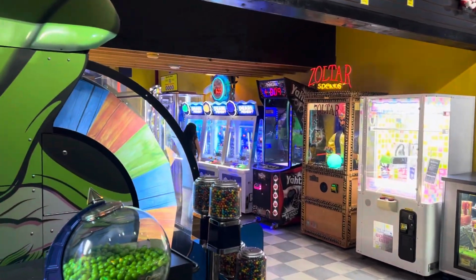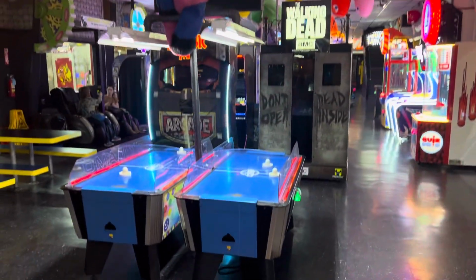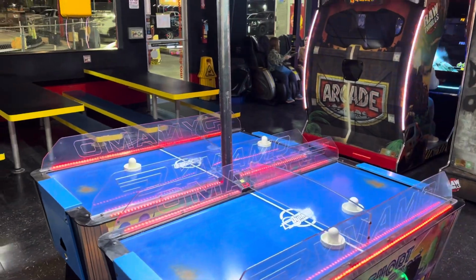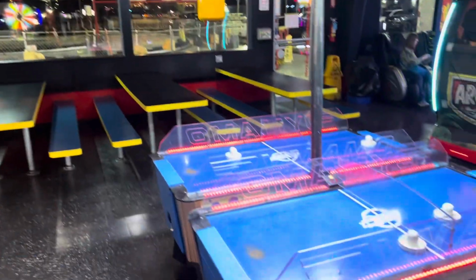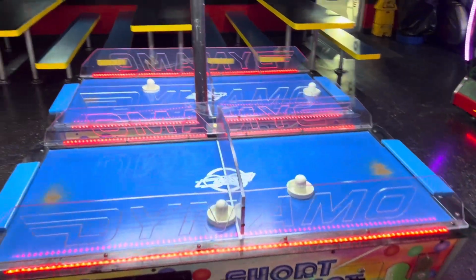So it looks very similar to the other ones that I've been to. But this one's called Speedy's Fast Track, and it's in the northwest area of Houston. So we're gonna do a tour of all of the rare games that they have here and some incredible prizes. You guys are not gonna believe it. They have some really cool stuff.